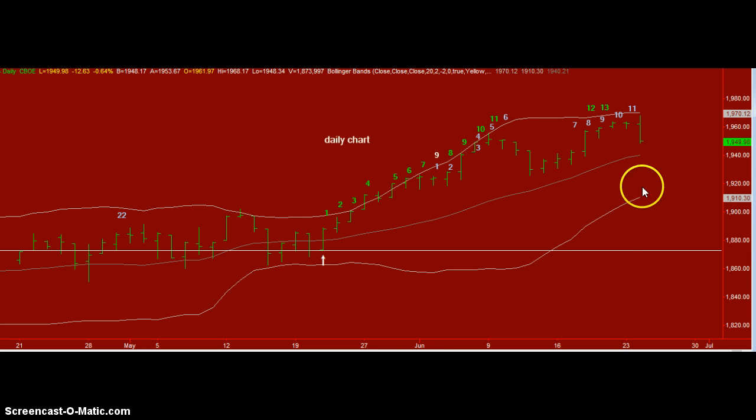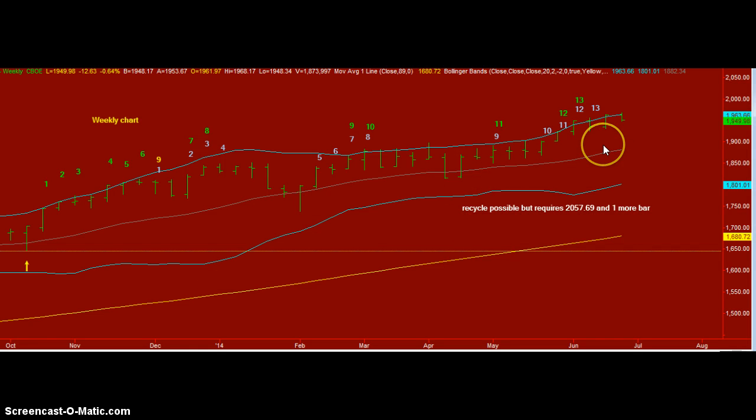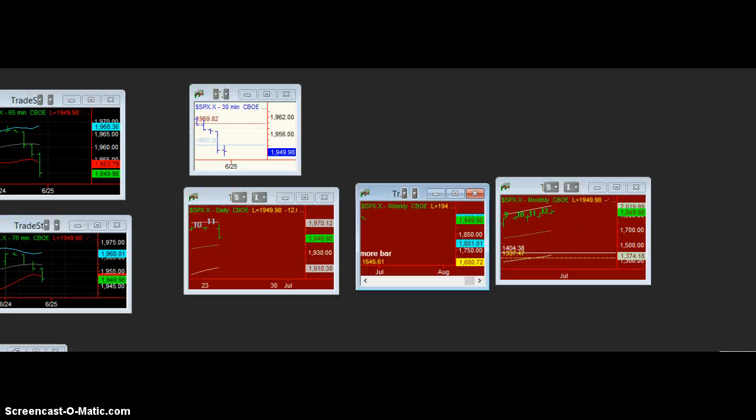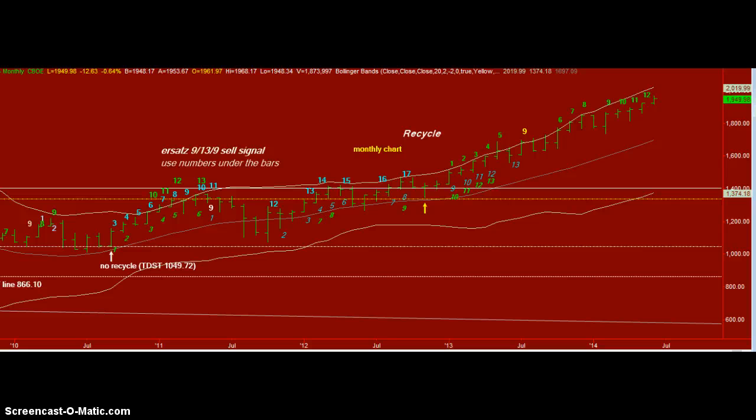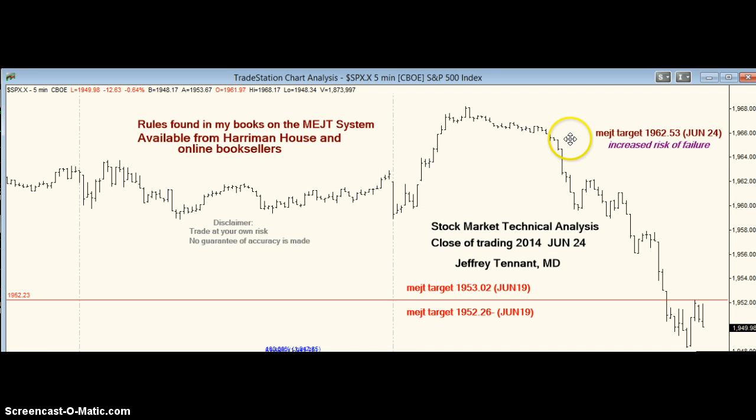Typically, we approach the lower band, which is also around 1910. There's also a technique called TD lines from Tom DeMark, which also gives us a target somewhere around 1910. That doesn't mean we have to go there in a straight line. Let's not forget we're also on a sell signal on the weekly and borderline sell with bar 13 recycling on the monthly. This really has the potential to be the end of the 5-year bull.